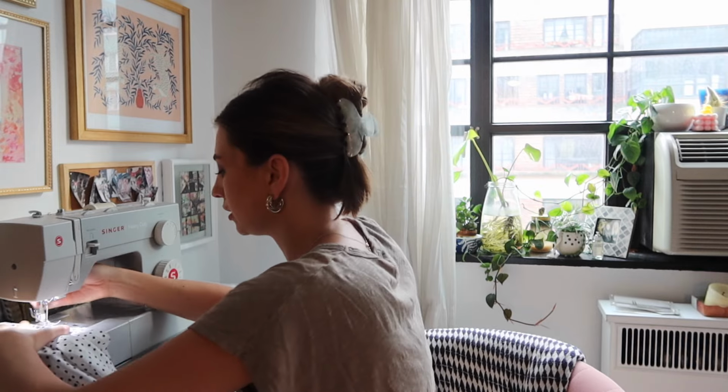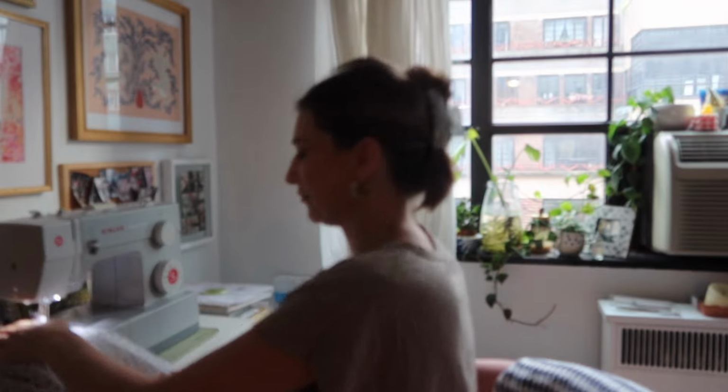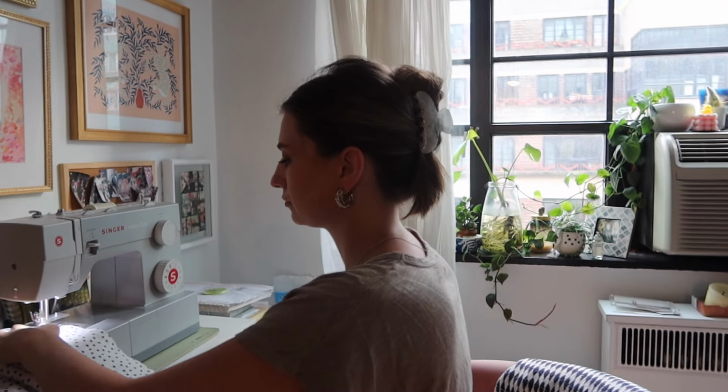So we need long strings and we need a big old section. So I'm gonna do it like this. The rest should be so quick. Hopefully we finish before the sun goes down. Oh, and you don't do a back stitch because we're pulling the strings basically.